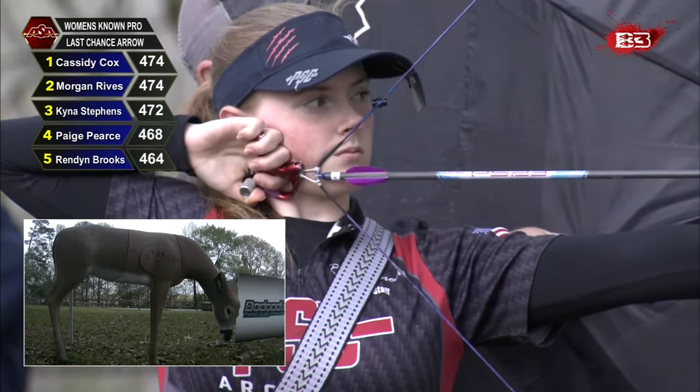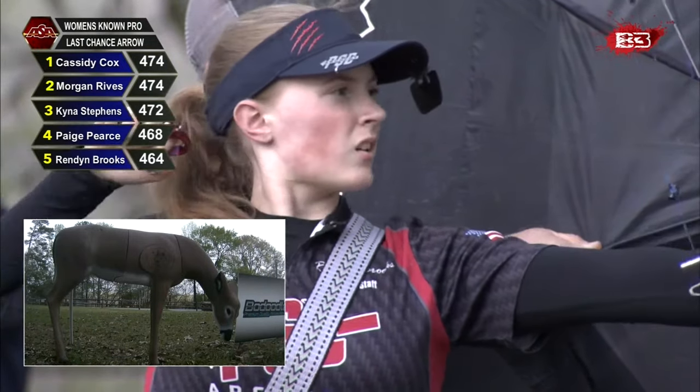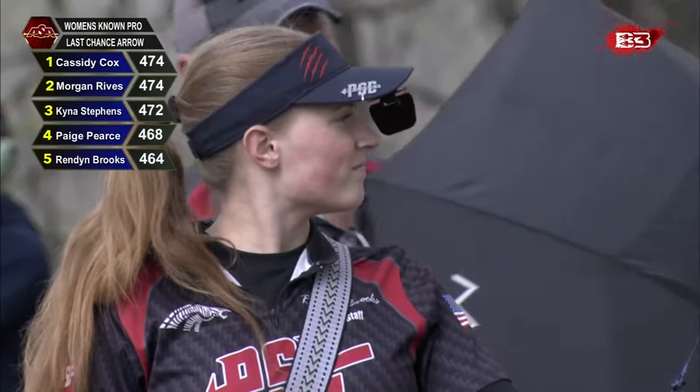14 it, kid. The wind completely died in that moment. And shot straight left. Distance good, shoot down for perfect. Her. She'll end up with a 469.